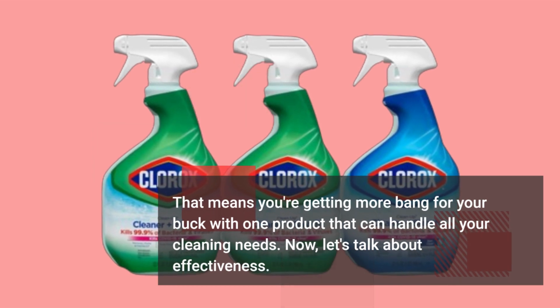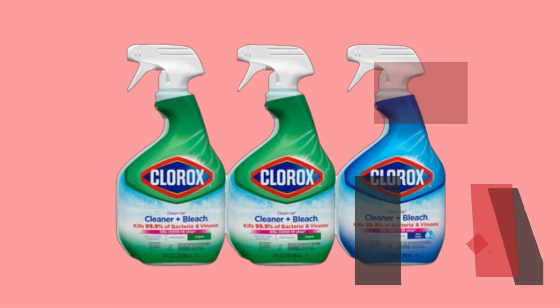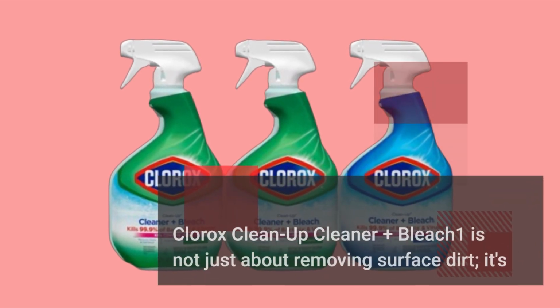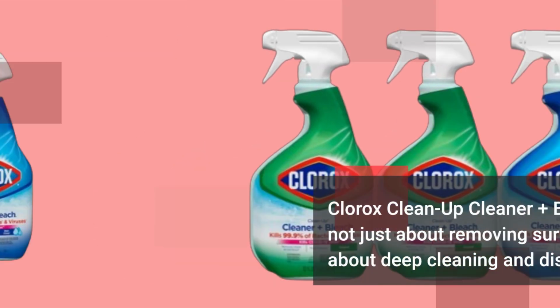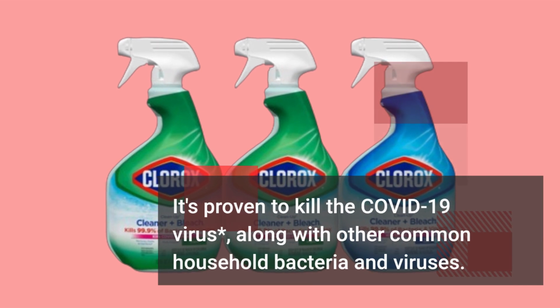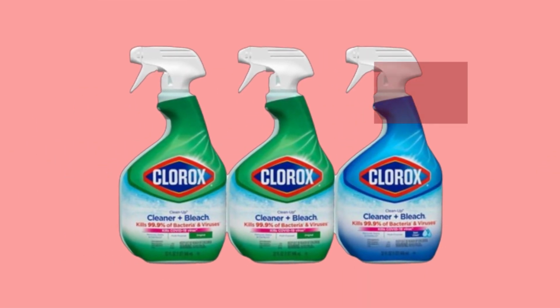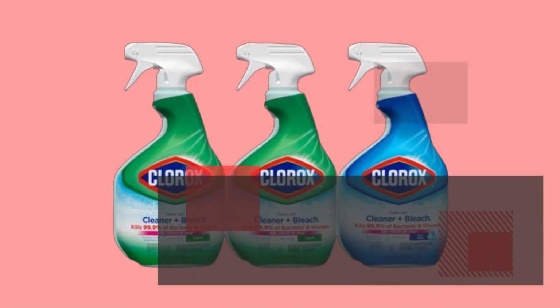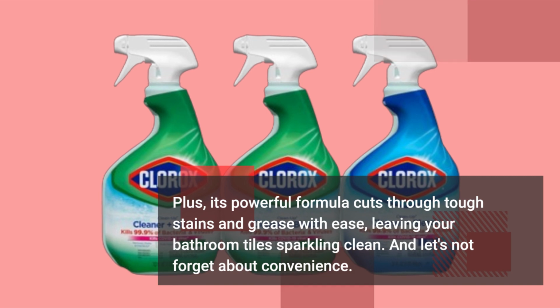Now, let's talk about effectiveness. Clorox Cleanup Cleaner plus Bleach1 is not just about removing surface dirt. It's about deep cleaning and disinfecting. It's proven to kill the COVID-19 virus, along with other common household bacteria and viruses. Plus, its powerful formula cuts through tough stains and grease with ease, leaving your bathroom tiles sparkling clean.